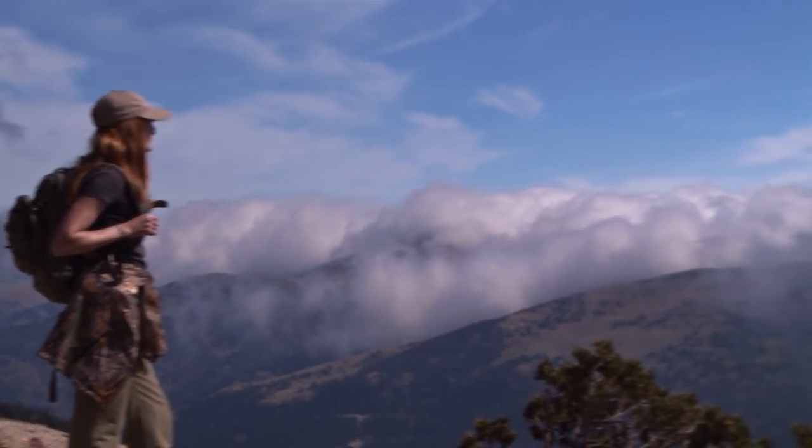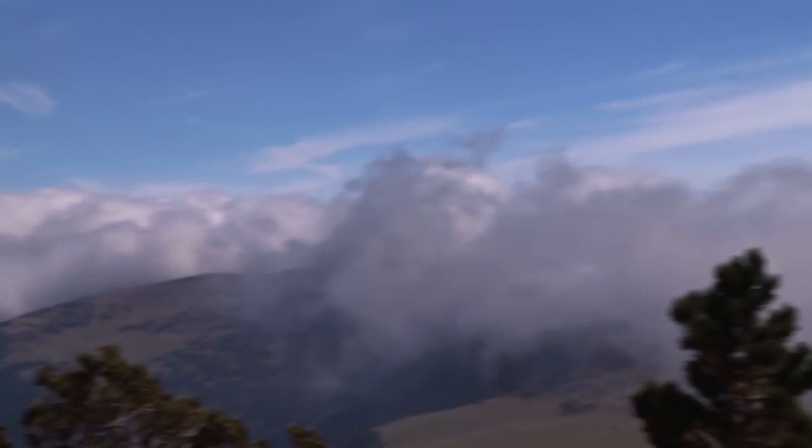Although a pleasant day, clouds cling to the tops of the mountains. We stop and glass along the way to see if we can catch a glimpse of the chamois through the drifting cloud banks.